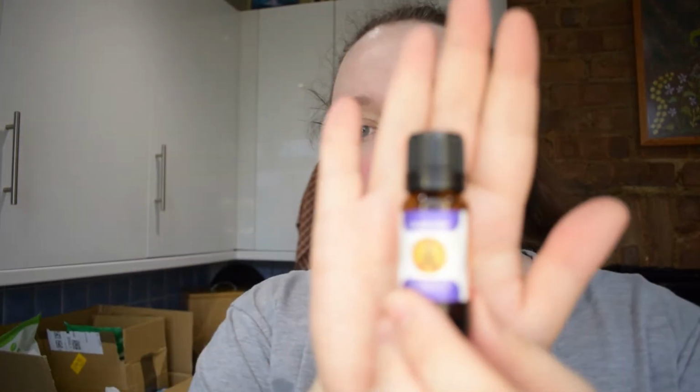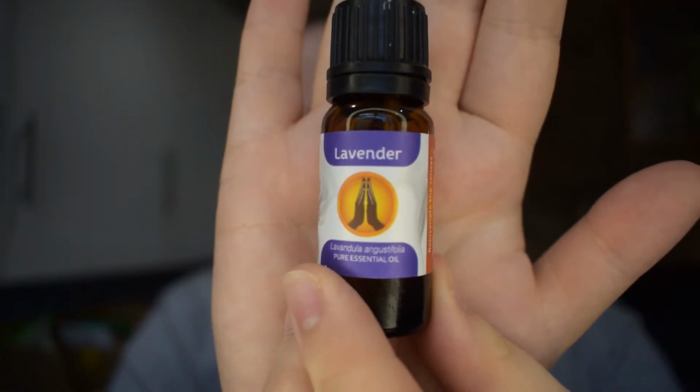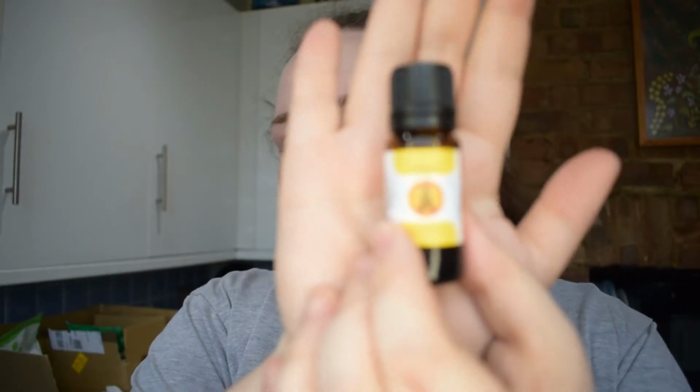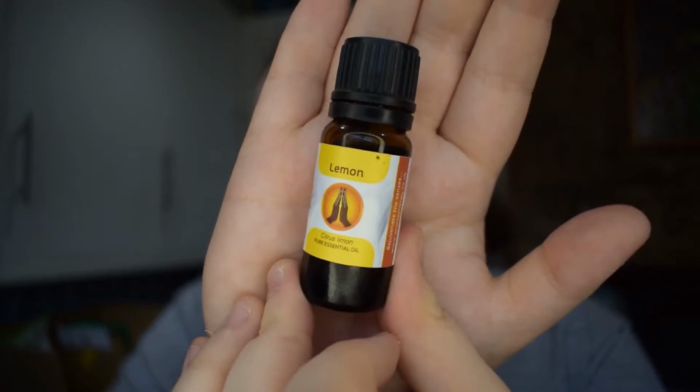I then got some essential oils. So lavender is antibacterial, antifungal. I'm pretty sure lemon is as well. So I've got lemon. There we go. These ones are really good. These ones are off eBay, and these are 100% natural and pure essential oils. Always dilute before using on the skin. Do not use internally. Made in the UK.